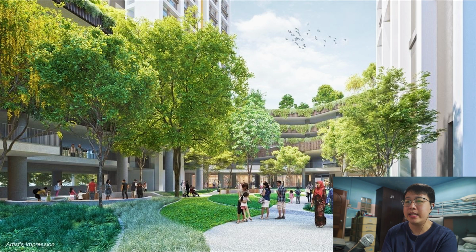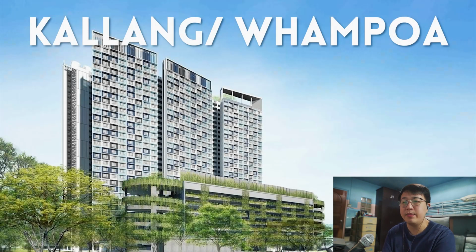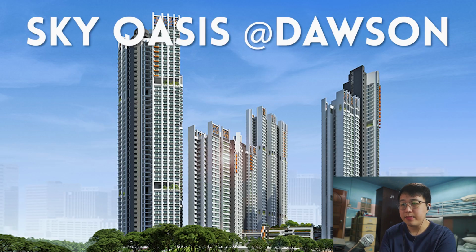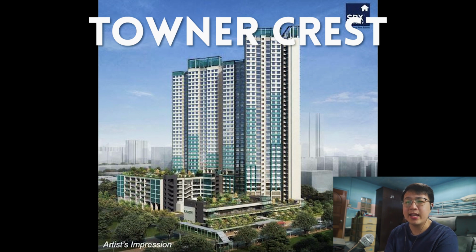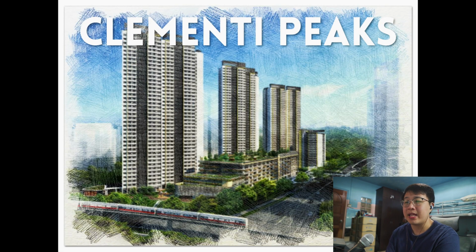There are pretty decent choices in this BTO and SBF exercise. Here are a few projects that I have taken note of. So there's the Kent Heights BTO, which is relatively near Farrer Park MRT if you're looking for something close to the city but not as prime as River Peaks. And for SBF projects, there is Sky Oasis at Dawson, Compass Residences, Towner Crest, Kallang Breeze, and Clementi Peaks in the west. If you ask me personally, I'd skip the Rochor BTO and consider one of the SBF projects instead.